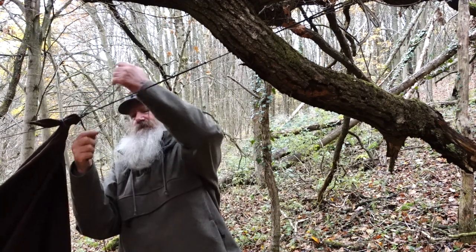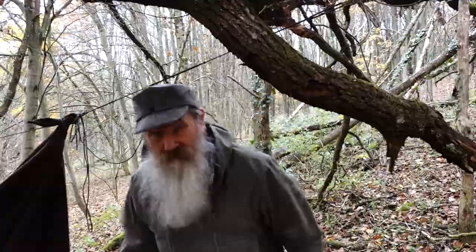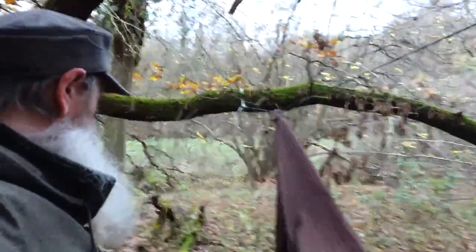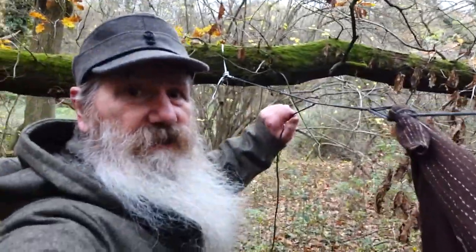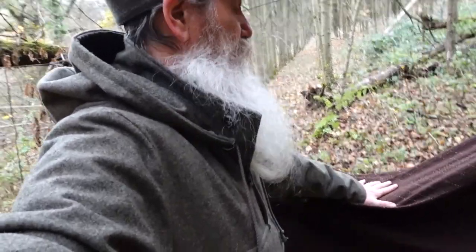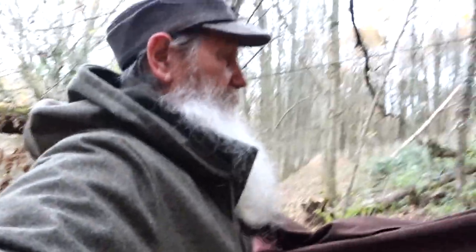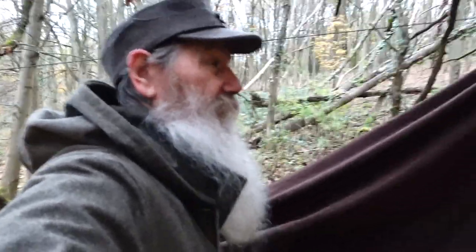loop the ends out of the way, and give it a go. It's up now, and just give the whoopee sling another pull so it's nice and good tension on it. It's fairly high up right now, but once I'm sitting in it, it will sag down. So, give it a go.